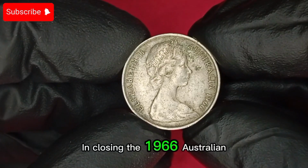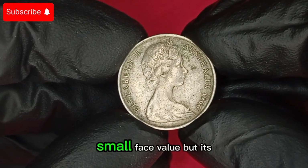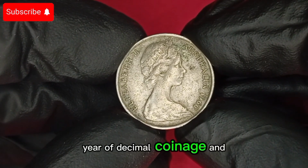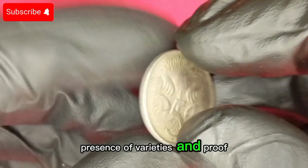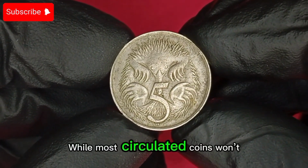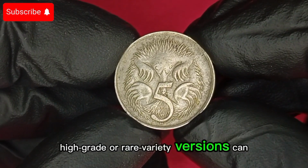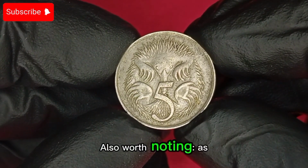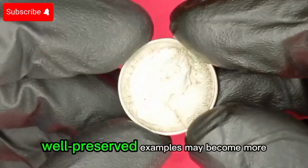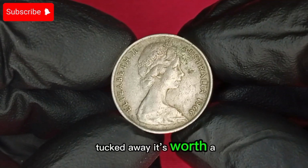In closing, the 1966 Australian 5-cent coin may seem modest with its small face value, but its significance as the inaugural year of decimal coinage and the presence of varieties and proof issues make it an interesting piece for collectors. While most circulated coins won't command huge premiums, high-grade or rare variety versions can be worthwhile. Also worth noting, as coin collecting interest evolves and early decimal coins age, well-preserved examples may become more sought after. So if you have one tucked away, it's worth a closer look.